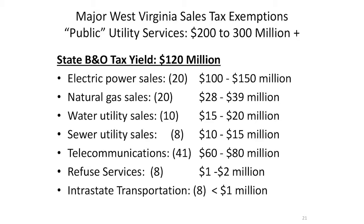If we were to impose a broad-based sales tax on public utility services with an exemption for direct use activities, particularly manufacturing, you might get somewhere in the neighborhood of $200 million or so, give or take a little bit, which would be higher than your current yield on the state B&O tax. But it basically would make the tax more transparent to the consumer. Even though I pay a consumption tax called B&O tax on my monthly electric bill, my monthly gas bill, and my monthly water bill, I do not see it on my bill because it's technically levied on the utility, who passes it on to me, the consumer. By having it as a consumer sales tax, it's much more transparent. You see it on your bill.